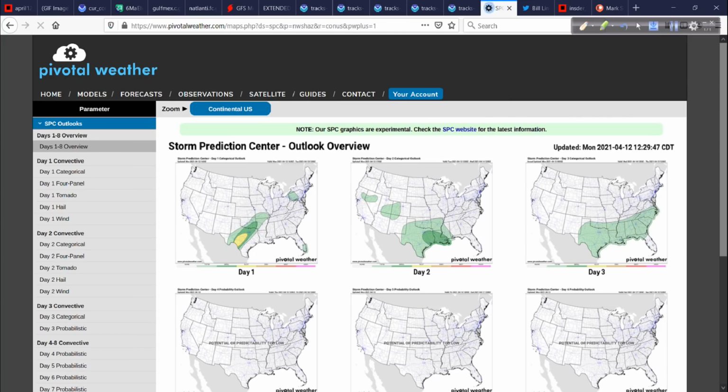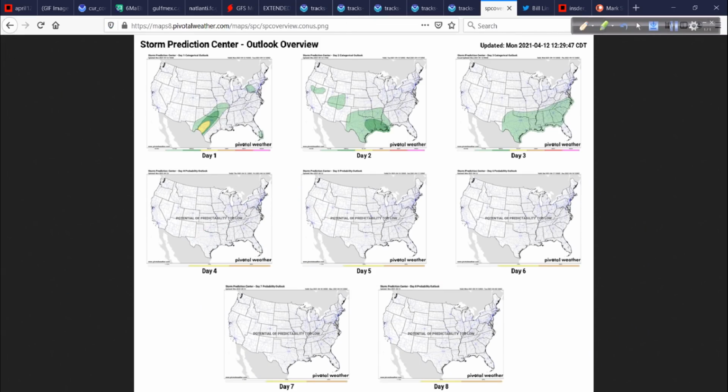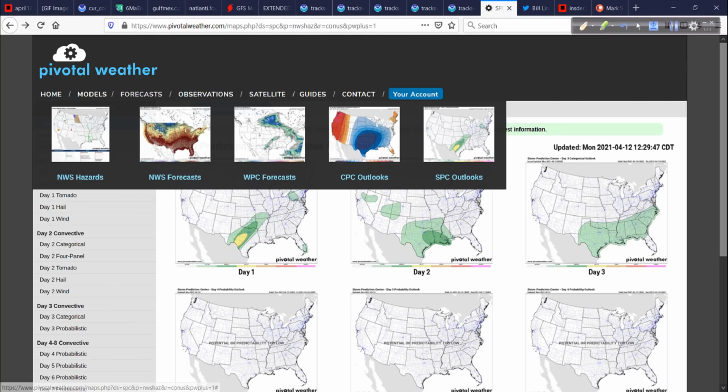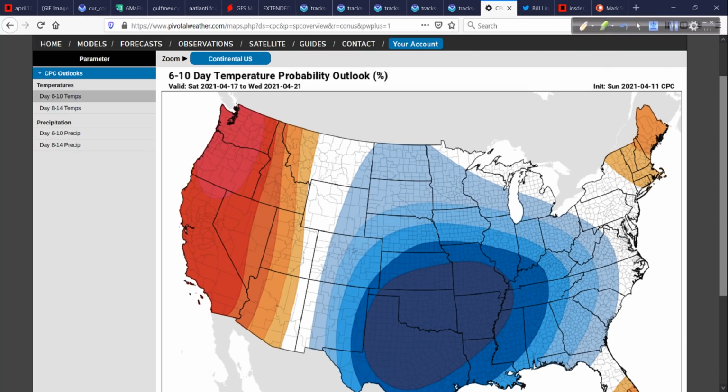And we can look at the SPC Outlook panel here, again off of the Pivotal Weather website. Slight risk today in parts of west central Texas, but then it really kind of calms down. Just general thunderstorm activity over the next few days, no big deal, which is great for this time of year. And a big reason behind this, if we go back, a big reason behind this is because the pattern is just not that favorable for severe weather right now. We have cold, generally relative to average in the nation's midsection, warm out to the west, and just the way the pattern is set up, it's not that conducive.